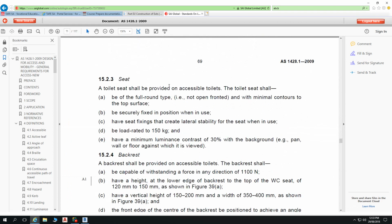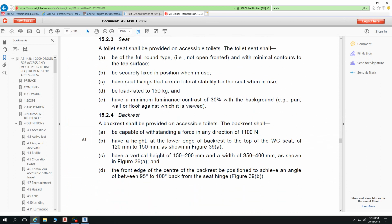So toilet seats should be provided to accessible toilets. These go in your notes, but a backrest shall be provided on accessible toilets, so you should include that in your drawings. The backrest shall be capable of withstanding force, but you're not going to have to design for that. You install a backrest which is compliant, but have a height from the lower edge of the backrest to the top of the toilet seat of 120 to 150 millimetres.